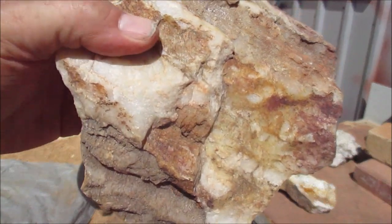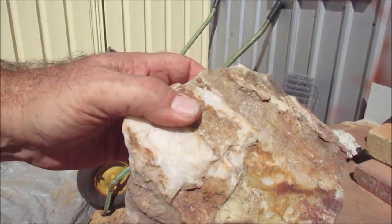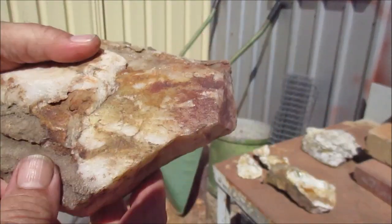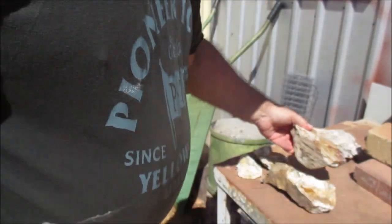That's another piece of quartz that I picked up, and you can see the rusty color in there, the mineral. So I'm going to break that up and crush that and sample it.